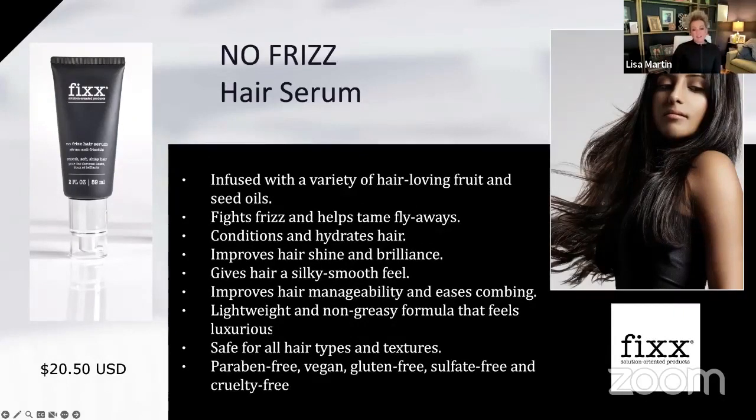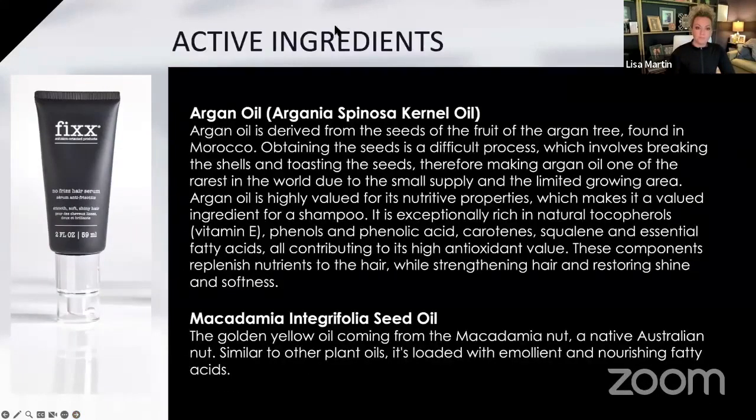So it is a lightweight, non-greasy formula. It's safe for all hair types and textures. So again, it's one of those products that you definitely want to just try for yourself. Everyone's going to find a different way that they prefer to use it in their daily routine. But the formula is paraben-free, vegan, gluten-free, sulfate-free, and cruelty-free. So I love that these new launches are really in alignment with where a lot of people want to be as far as a consumer that's being mindful of the environment and long-term sustainability.